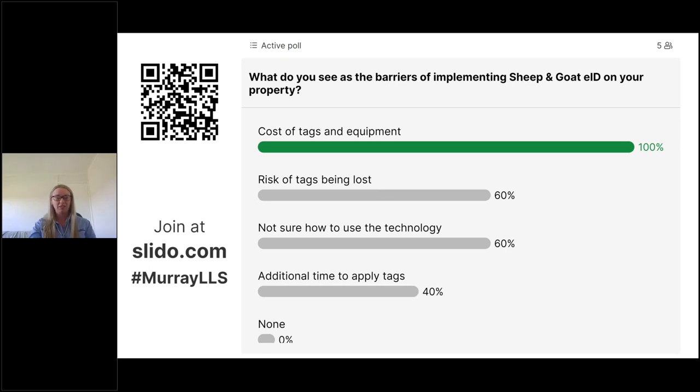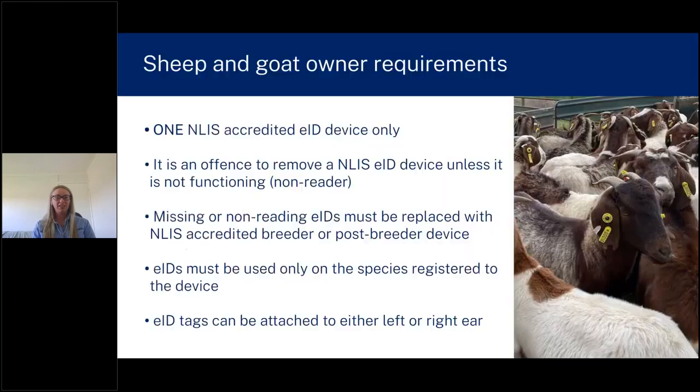So I'll just move into the next slide. I've got a couple of quick facts here around EIDs for sheep and goat owners. An individual animal can only have one NLIS accredited EID device. And that's largely because when scanning, you need to have that one number, that one microchip registered to the one animal. Otherwise, if your scanner is trying to pick up two at the same time, that's a bit problematic.